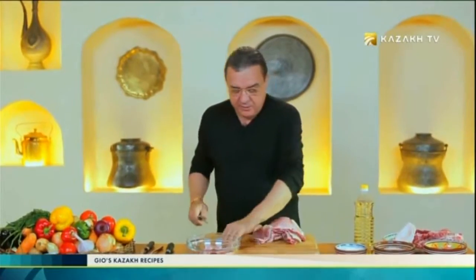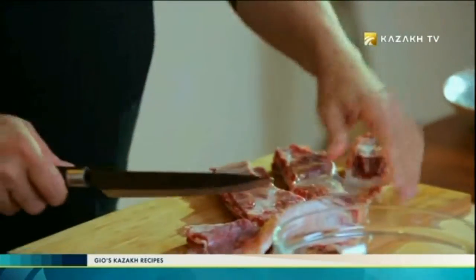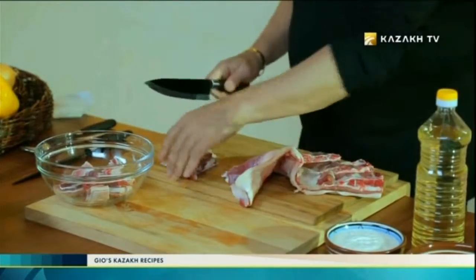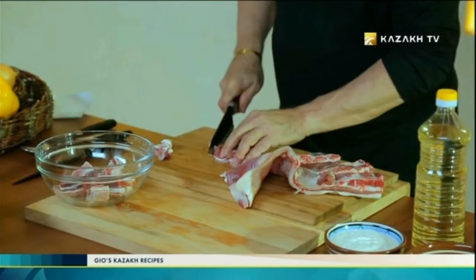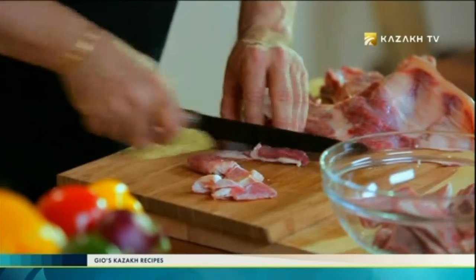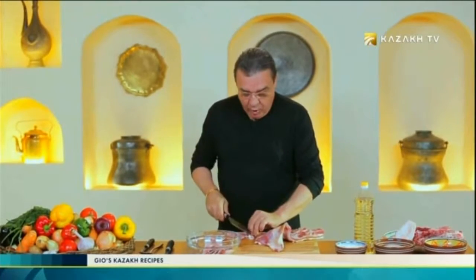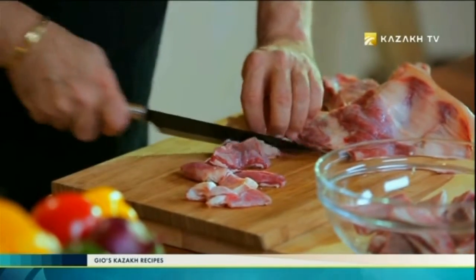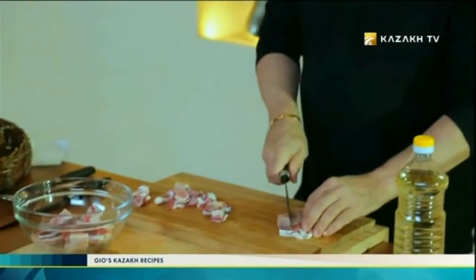I think for the bones, for the ribs, we are enough. We will cut some regular meat. And we will add the tail fat to give the oily consistency. This will become so tender that it will melt in your mouth.